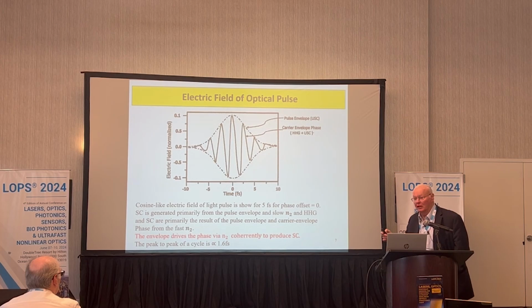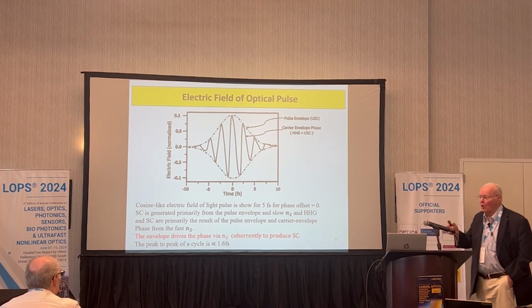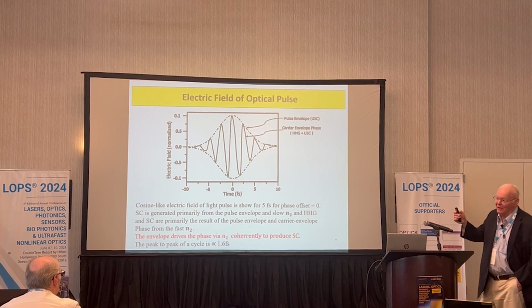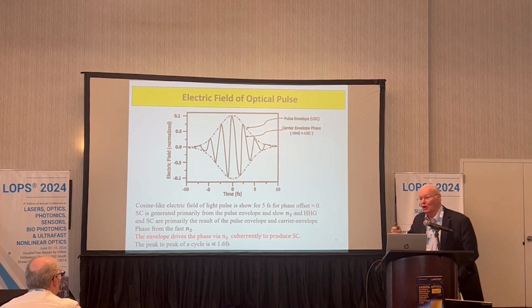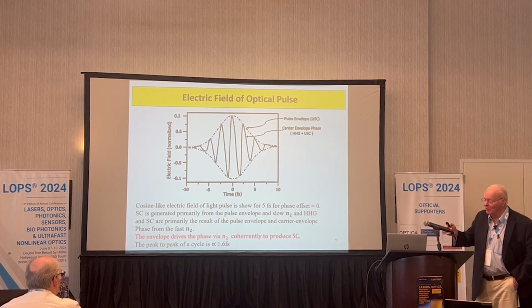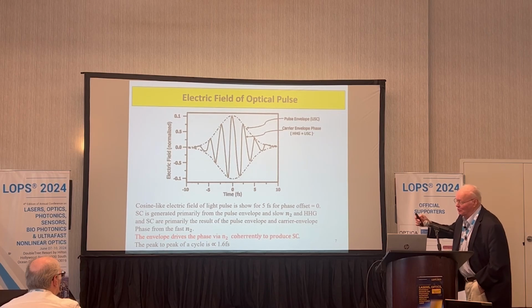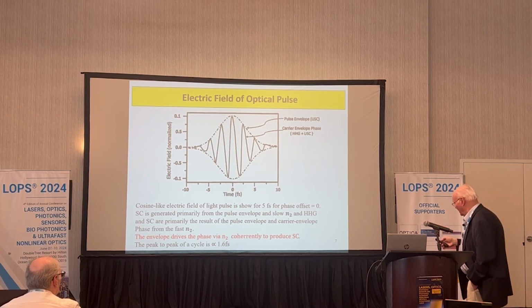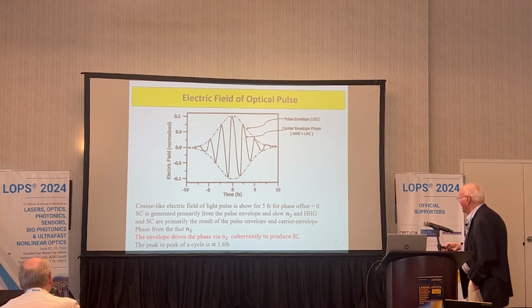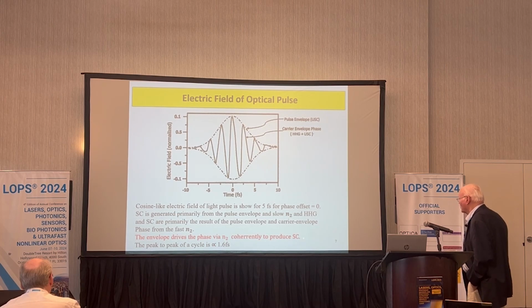And if you had a good special functions course in theoretical physics, a great professor would tell you that the cosine of the cosine squared is a bunch of Bessel functions. Very few people know that. I happened to know that in 72, when I was doing my PhD. So we're going to say that the envelope drives the phase via n2 coherently to produce the supercontinuum.